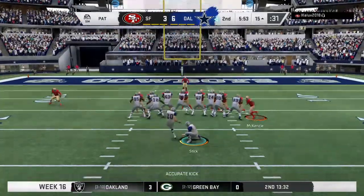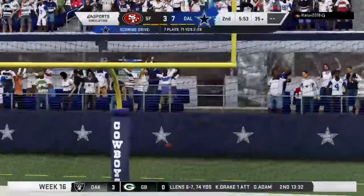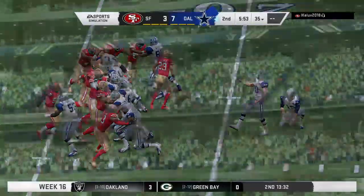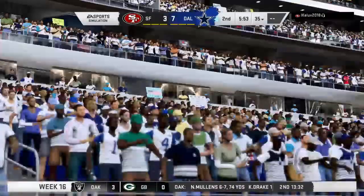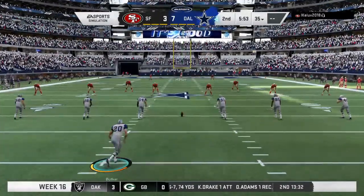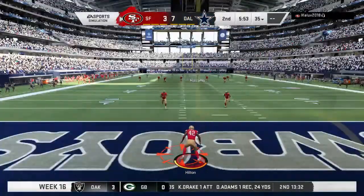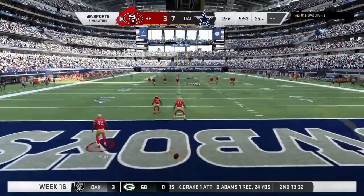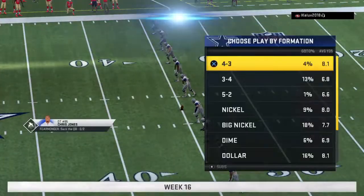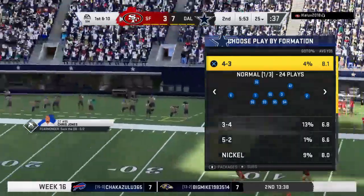And there you go. Nothing really too complex. Block, keep to your assignments, let them run it in. They did it. Fundamental football. Good blocking beats good tackling on that play, and result, touchdown. Now after the touchdown, here's Butker on to kick it away. The Niners take over first and 10 at their own 25-yard line.